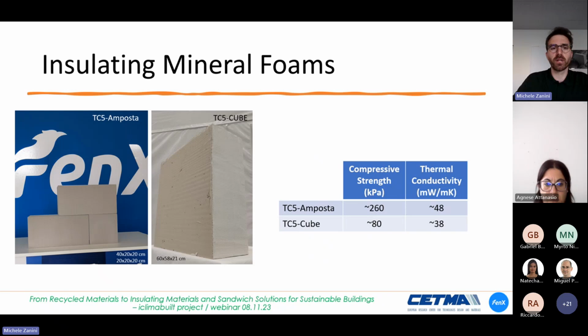Particularly for this project, we focus on developing materials for two main installations in living labs. FenX is active in test case 5 together with CETMA, and test case 5 has been applied in Amposta, in the living lab of Amposta, and in the near future will be installed in Dresden, in the living lab called Cube.